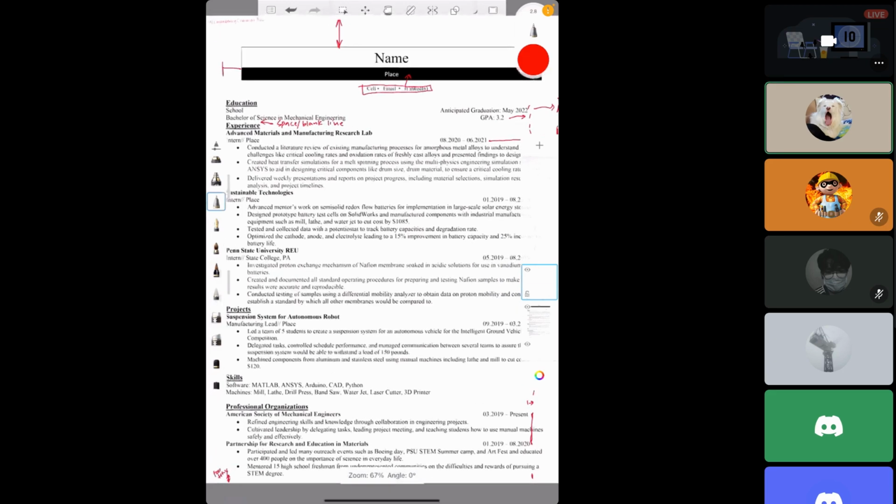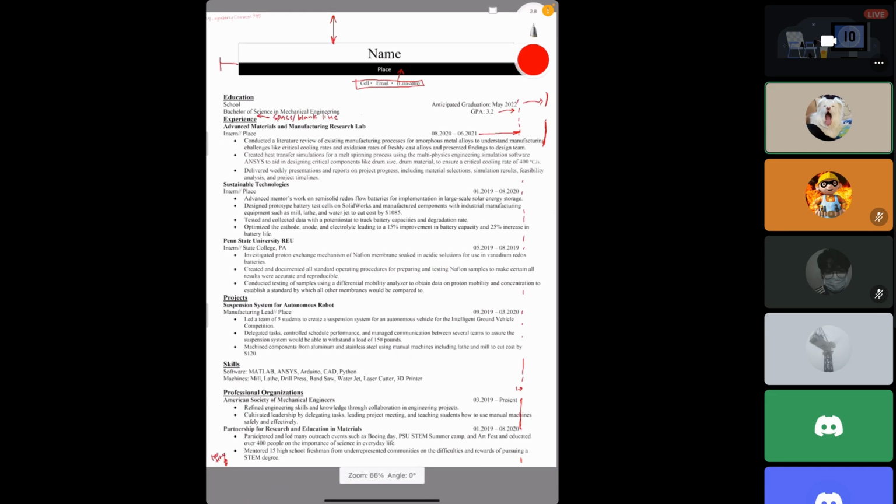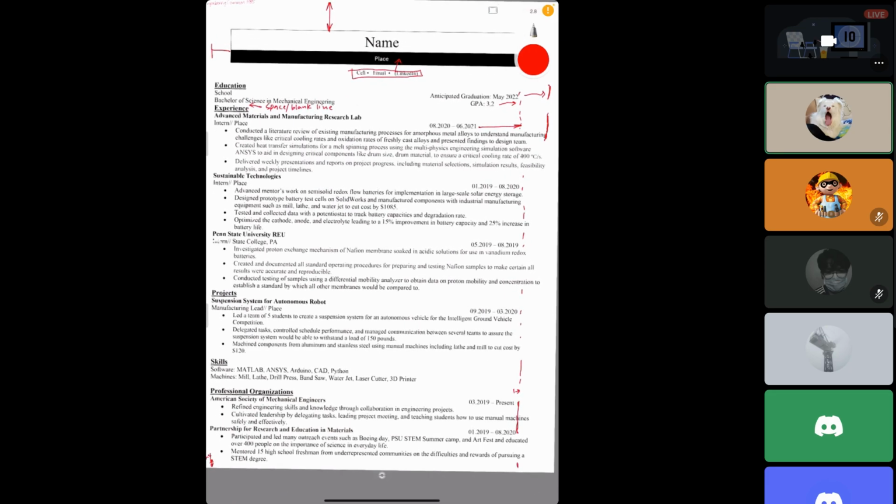Okay, let's look at these bullet points. They are a mechanical engineer. It looks like they've done a lot of academic research, kind of. The first position is an internship at a research lab. They conducted a literature review of existing processes for amorphous metal alloys, which is pretty interesting. They read some material and presented their findings to a design team. I think this sounds fine to me.